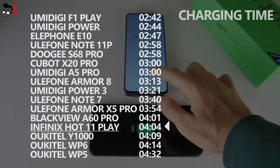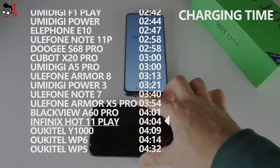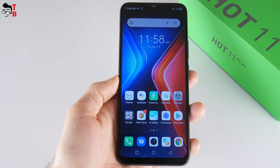The full battery charge took 4 hours and 4 minutes. That's very, very long for a smartphone in 2022. So Infinix Hot 11 Play looks very controversial.